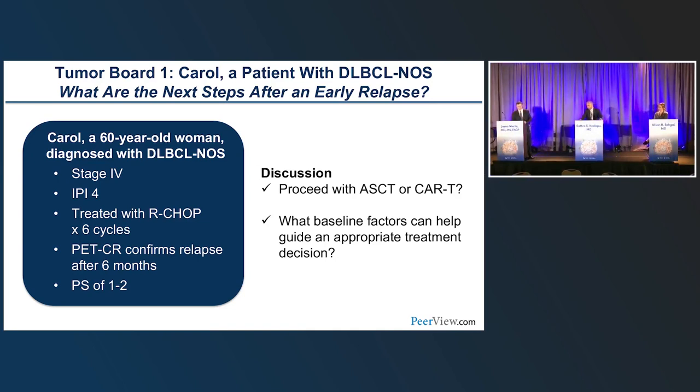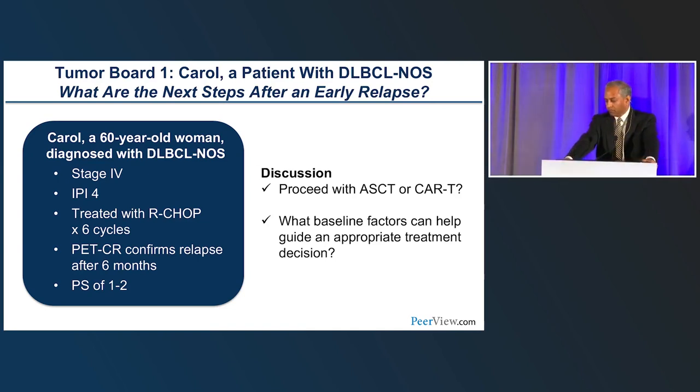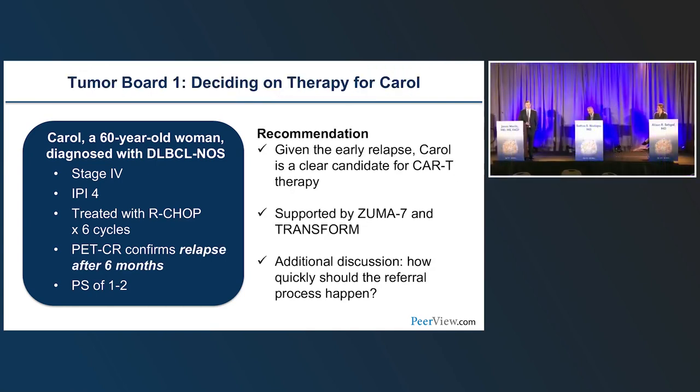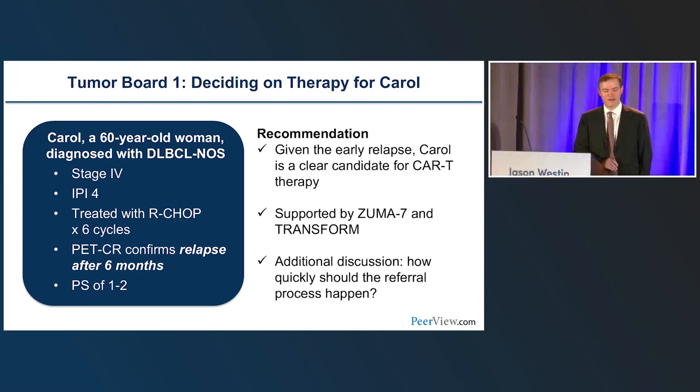Yes, I think this patient relapsed within 1 year of primary chemoimmunotherapy and the phase 3 randomized trials done in the second-line setting all included patients who relapsed within 1 year. I think that also favors giving CAR T-cell therapy as a preferred approach. Excellent, agree. Very good. So we agree with our expert colleagues up here that given the relapse, she's a clear candidate for CAR T-cell therapy as supported by ZUMA-7 and TRANSFORM. And then how quickly should the referral happen to your CAR T-cell center? How about yesterday? Going as fast as you can for referral is critical.